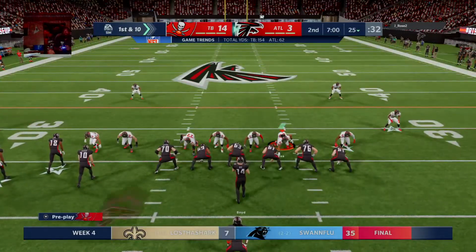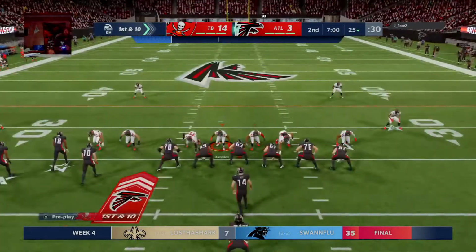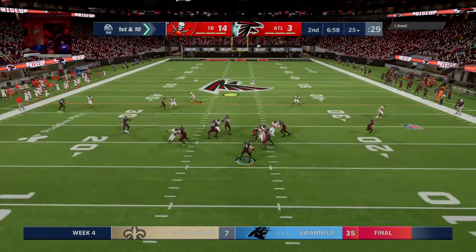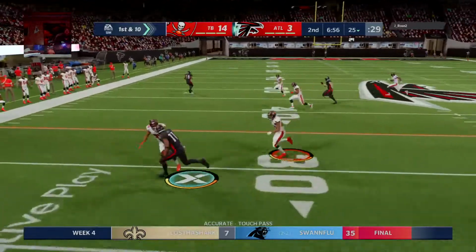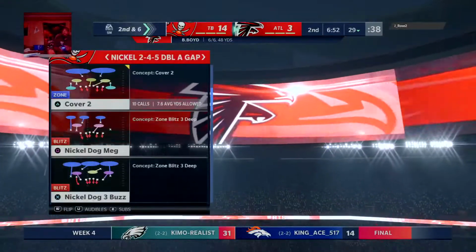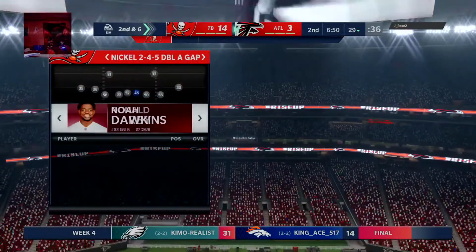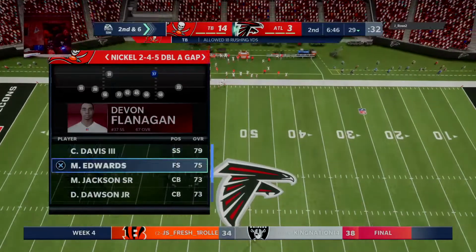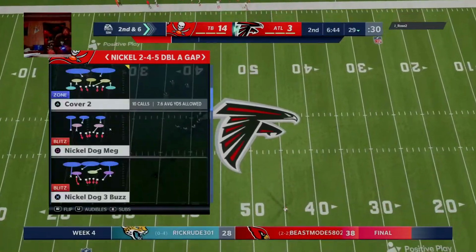About set to begin their next drive, the Falcons offense at the line. Their deficit is 11, 14-3, and needing to get something going here as they come up on 1st and 10. The left side completion to Jones. And from the 25, they work this to the 29, a gain of 4. They'll contain him to just 4, 2nd down and 6 at the 29-yard line.